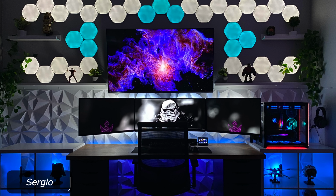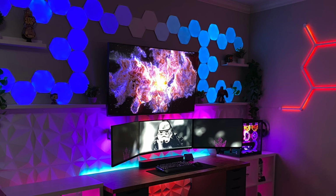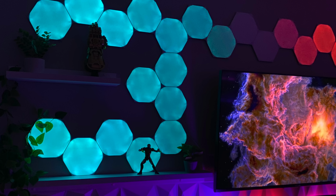And then last but not least, we have Sergio with the crazy gaming display here. Got the triple monitor setup, the massive overhead TV there, tons of pixels, tons of RGB with the RGB hexagon panels, geometric wall panels. There is a lot of just gamer going on. So checking it all out.